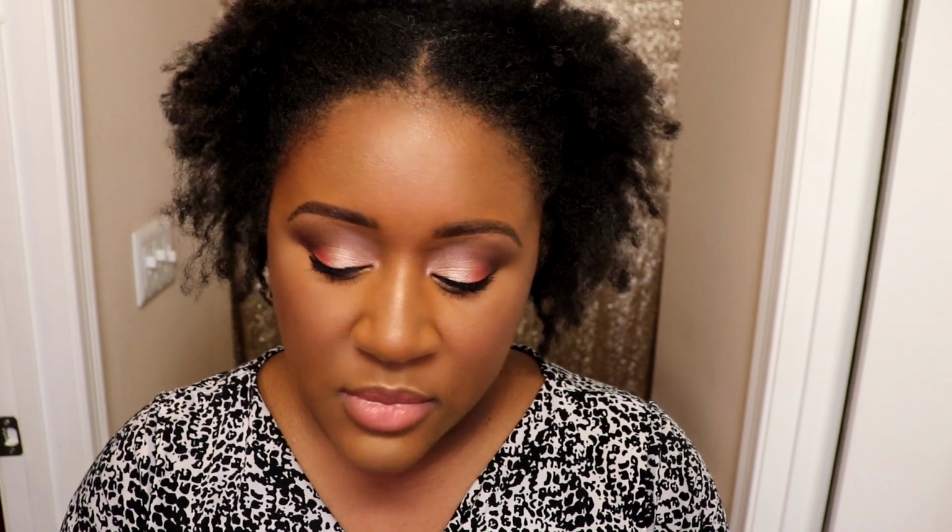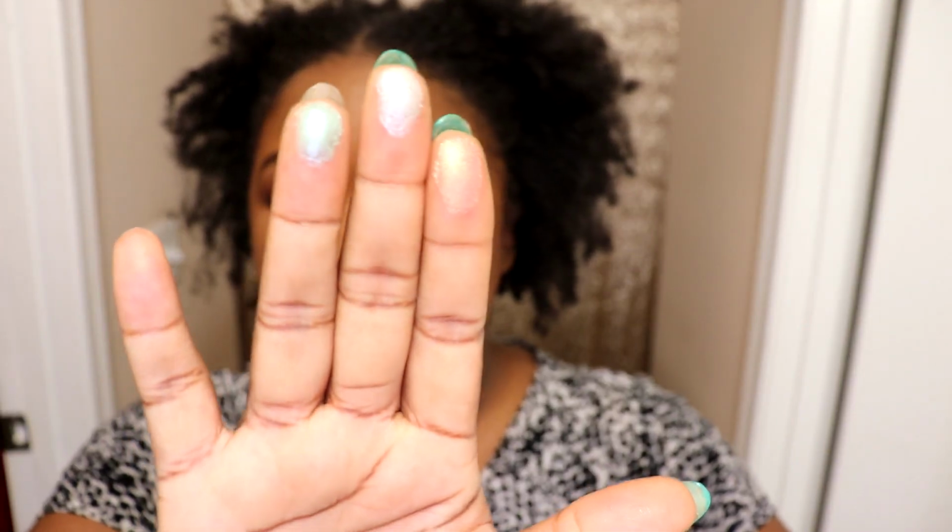And then a lot of these shades have a shift to them, so they're not just flat out the shade that you see in the pan. Some of them have a shift. I feel like a lot of them have a shift. So I just picked up a couple of these here.